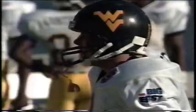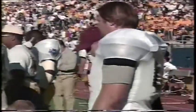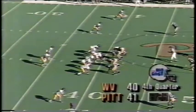Boy, if you get sacked at that point, still got two timeouts, man, but you don't want to use them. 24 seconds to go in as exciting a game as I've ever been associated with. This is numero uno. Keep down 67, John McCray. 24 seconds to go.